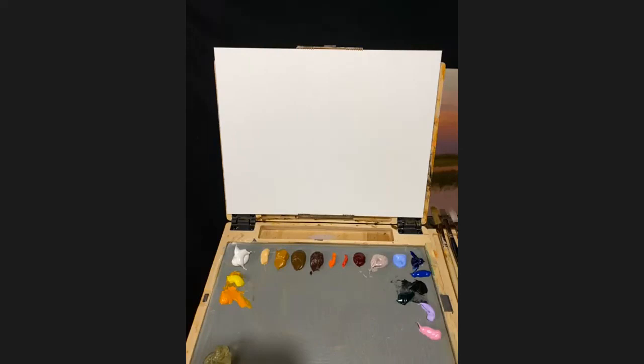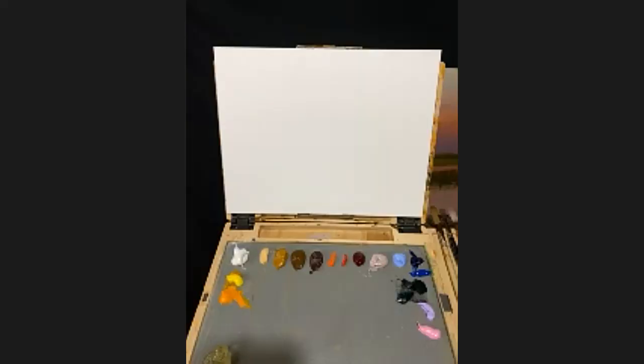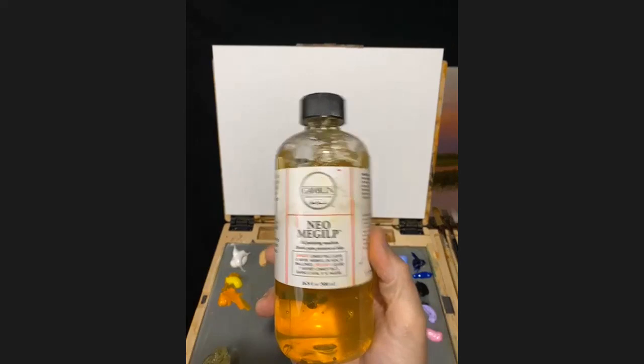That's what it is. My medium, if you can see it down here, on the bottom left is Gamblin's Neo Megilp. If you've never tried it before, it's like liquid but thicker. So it's an alkyd-based resin. It dries fast, but this is goopier, and I like the goopiness of it. That's about it. Paul, excuse me, can you repeat the name of that? Gamblin's Neo Megilp. Okay, thanks. There it is. Okay.